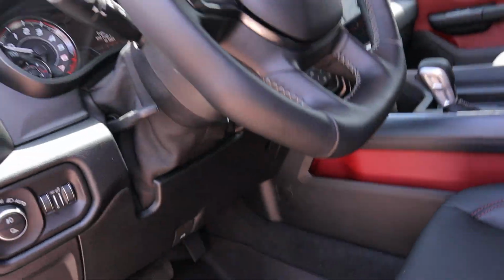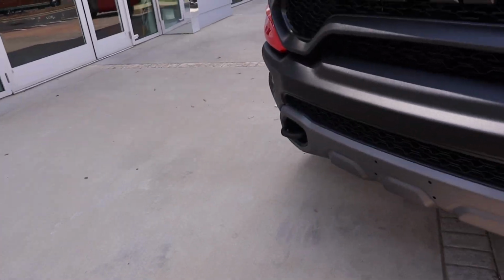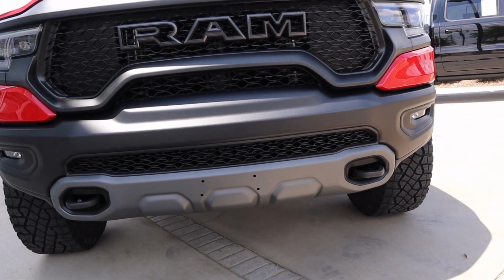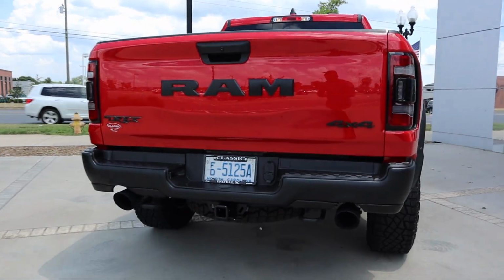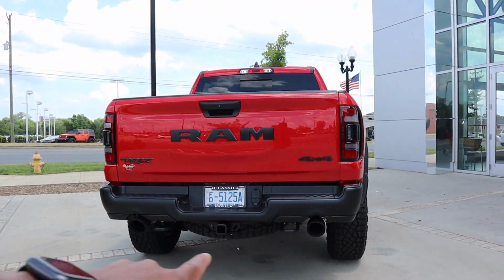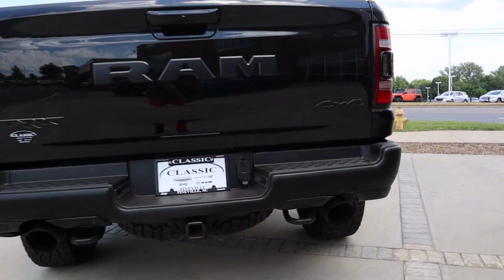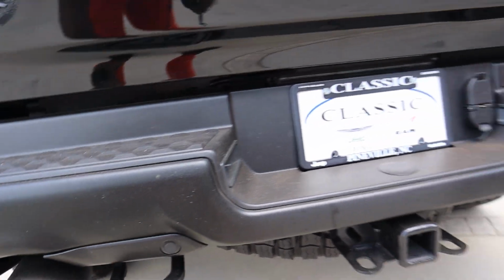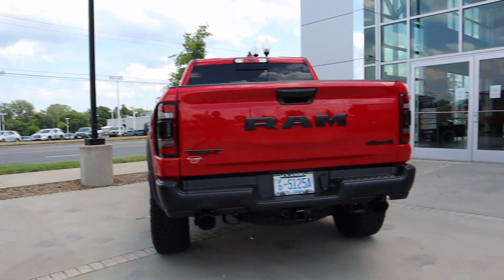And this one also does not have the collision warnings or the speed detection that the used one had over there. On the rear, we don't have any either. So compared to this one, you can literally see right here on the rear, we have our backup sensors, our alerts. It does come with a spare tire just like that one does.